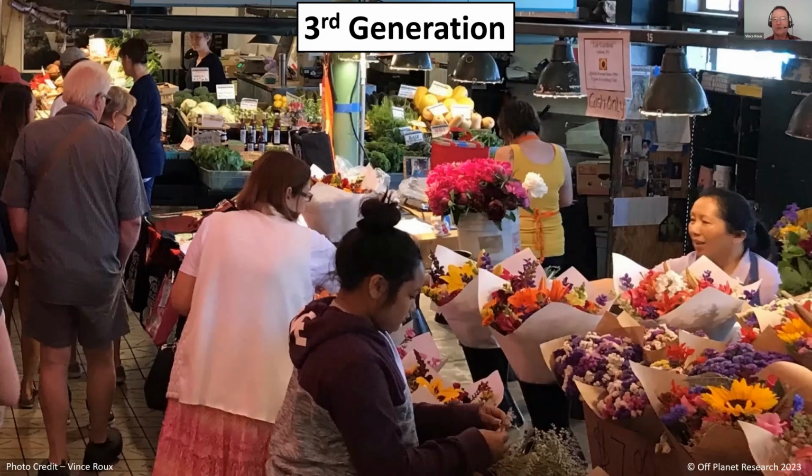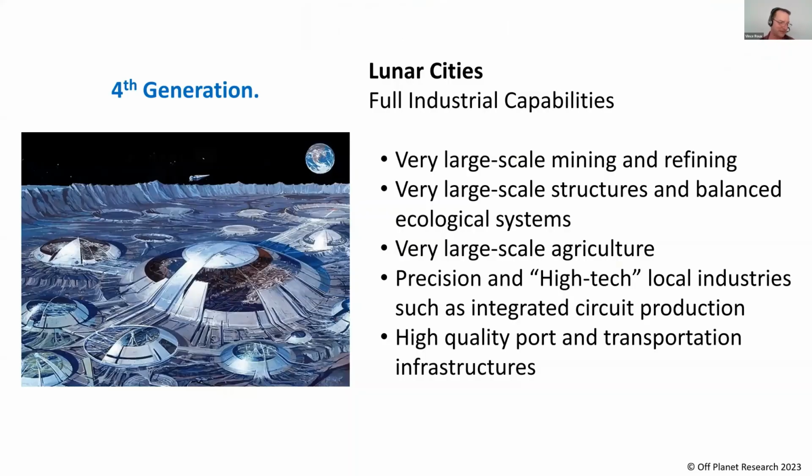But I think at this stage is where you're going to start to see that. And that's when I think human presence on the moon is going to become extremely interesting. And this is where, if we get to this point, it's like, yeah, we're there. We're going to keep going. So that prospect excites me.